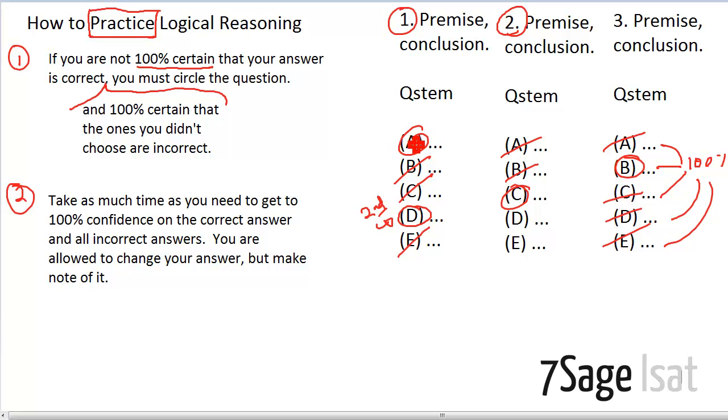It forces you to reflect on what was I thinking when I chose A? Oh yeah, I was thinking this and this. Damn it, I misread this. That's why I chose A. Do you see, that is right there, that's learning. So it forces you to do this, and then it forces you to choose the second answer choice.